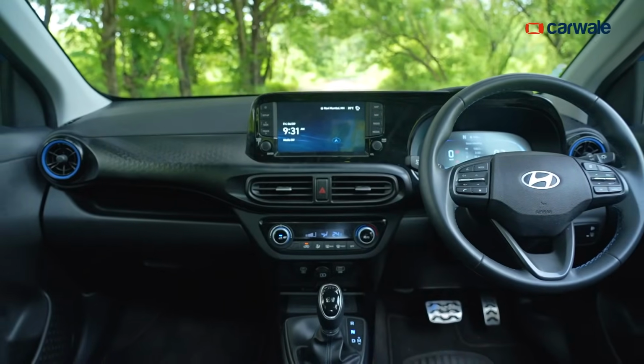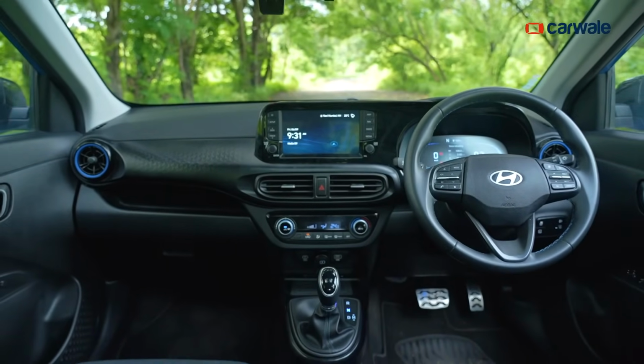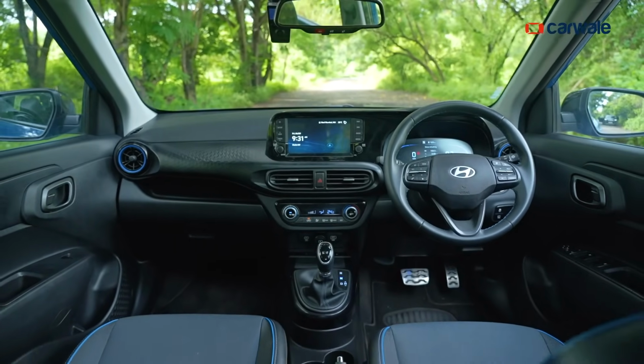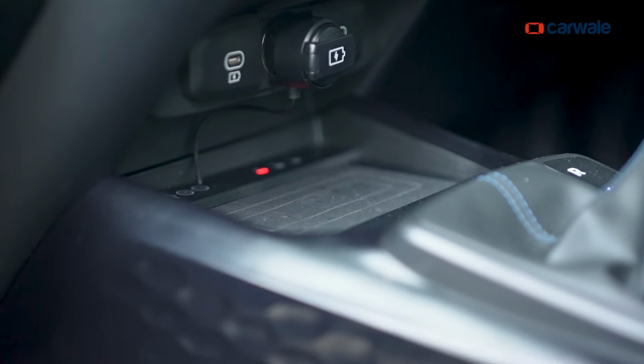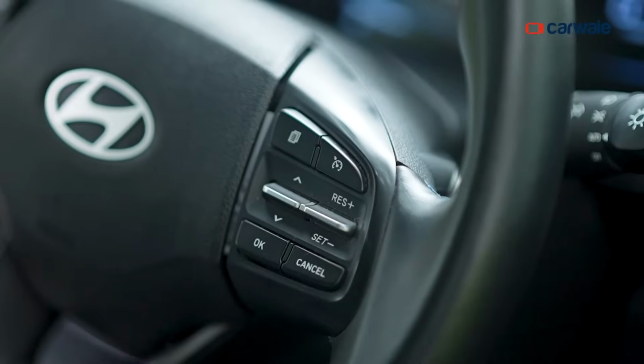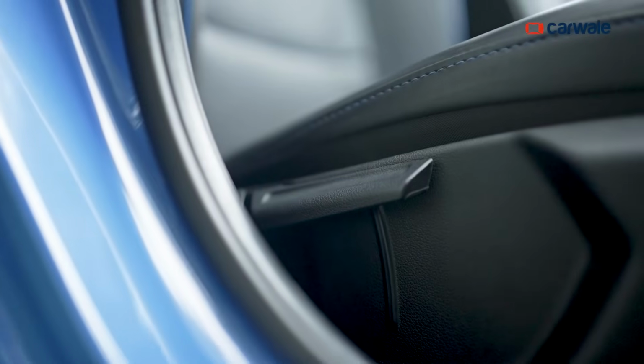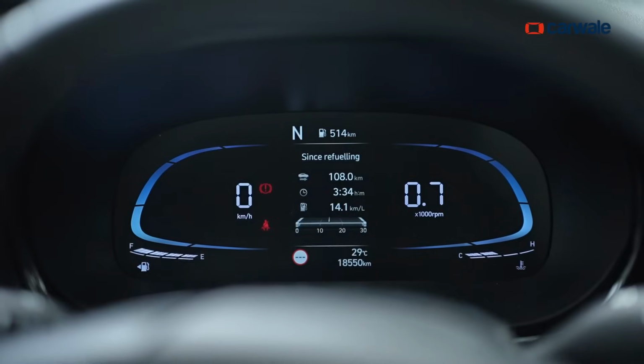The Exter that we have here is priced higher than the Fronx Delta Plus option variant, but in return, you get a lot more features as standard. There's wireless charging for your phone, a single pane sunroof, cruise control, a cooled glove box, paddle shifters, height adjustment for the driver's seat, rear AC vents, and a digital driver's display.